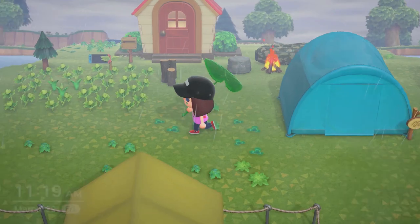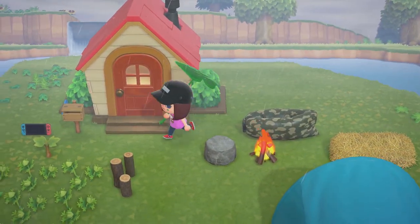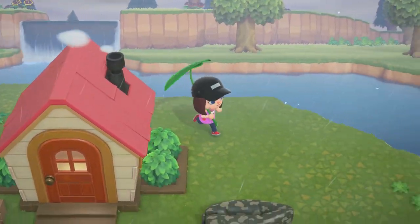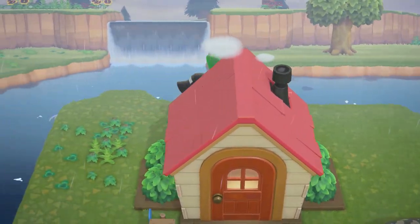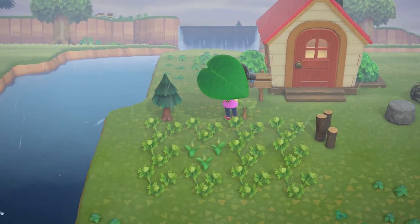And let me take you on a tour of our new house. Oh, it looks so nice. So much nicer than the tent. Milky loves it. Wow, I wish we could grow some flowers around here, but personally, I'm just in love with our new house. Maybe I should pick up my Switch and put it in the house.